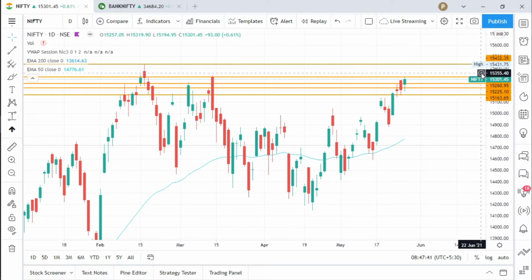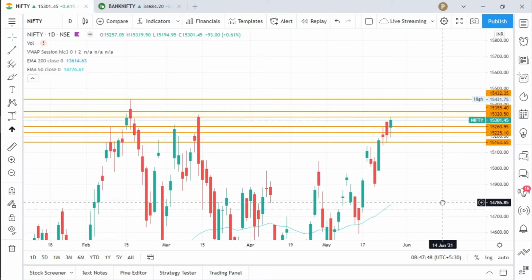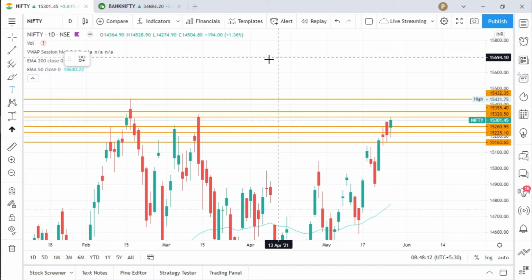So any closure above these levels of the 15,350 zone would slightly give us a move until 15,400 and then a test of the all-time high, and then probably a test of 15,500 too. But there needs to be significant volume when the buyers kick in. Otherwise it would again be a range bound afternoon, followed by maybe a gamma blast in the second half. So let's just take a note.